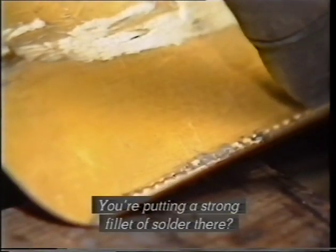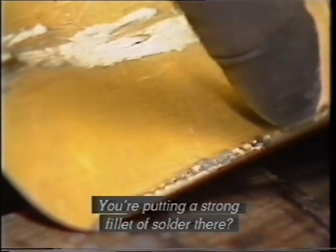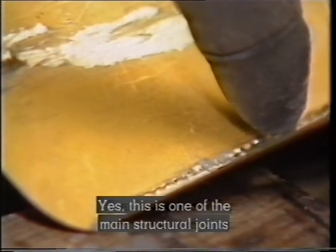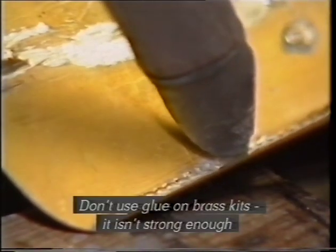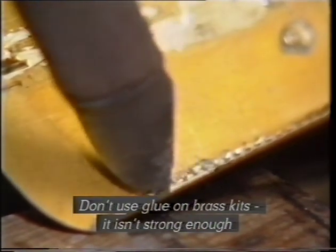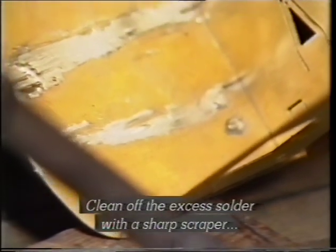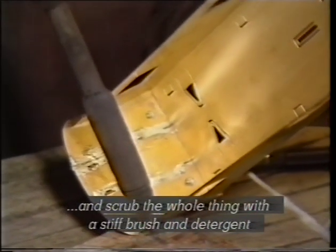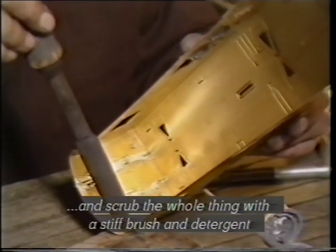And you're putting a reasonably strong fillet of solder in there. Yes, so this is one of the main structural joints. Don't use glue on brass kits. It doesn't stand up to the wear and tear. And make sure you clean off the excess solder with a sharp scrape and give the whole thing a good scrub with a stiff brush and detergent.